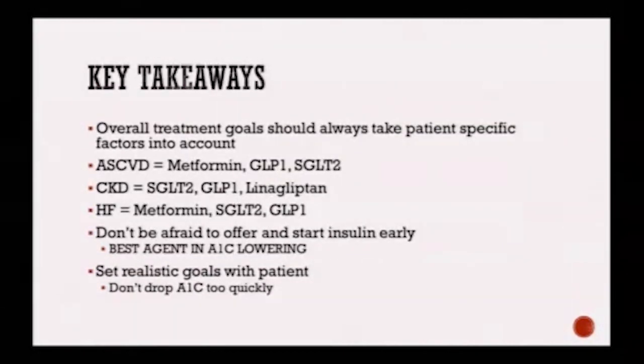So finally, I wanted to move into the key takeaways for this overall presentation. Your overall treatment goals should always take patient-specific factors into account. So for obesity, we're looking at metformin, GLP-1s, and SGLT2s. For cardiovascular disease, you're looking at SGLT2s, GLP-1s, and as well linagliptin, but preferably an agent with some sort of benefit in this disease state, as well as some cardiovascular benefit. And for heart failure, you're looking at metformin, SGLT2s, and GLP-1s.